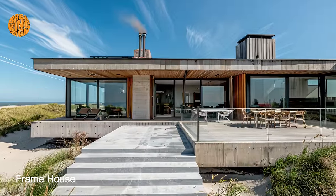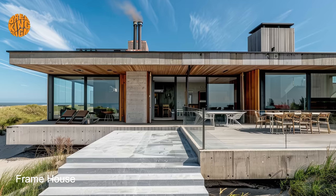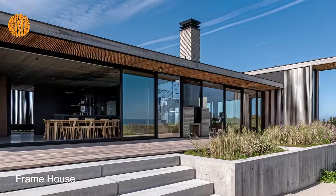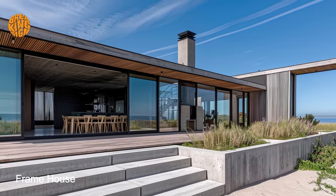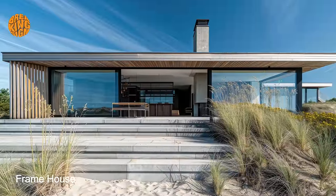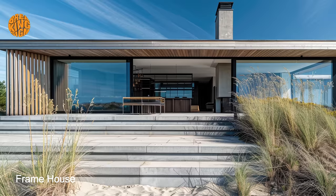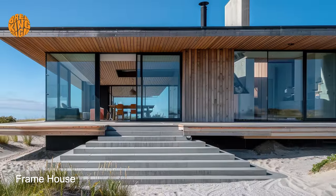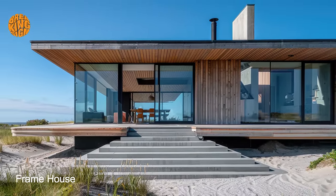In addition to its aesthetic appeal, a modern Scandinavian beach house is designed to maximize energy efficiency and sustainability, reflecting the eco-conscious values inherent in Scandinavian design philosophy. From passive solar design and energy-efficient appliances to sustainable building materials and green technologies, every aspect of the house is thoughtfully curated to minimize environmental impact while optimizing comfort and livability.